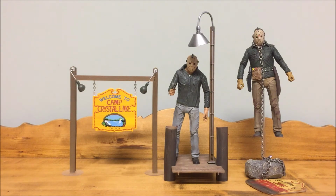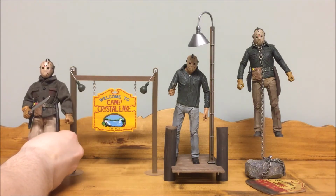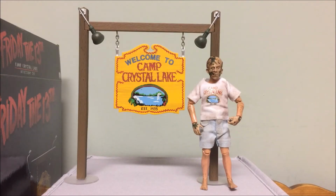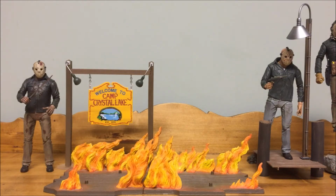And then if you just want to see how big Amigo Jason is with the sign, here is the Part 6 Amigo Jason, and you can see he's a little too big. The original young Jason still looks pretty cool in front of the sign. And you can also add a couple different displays in here for comparisons.